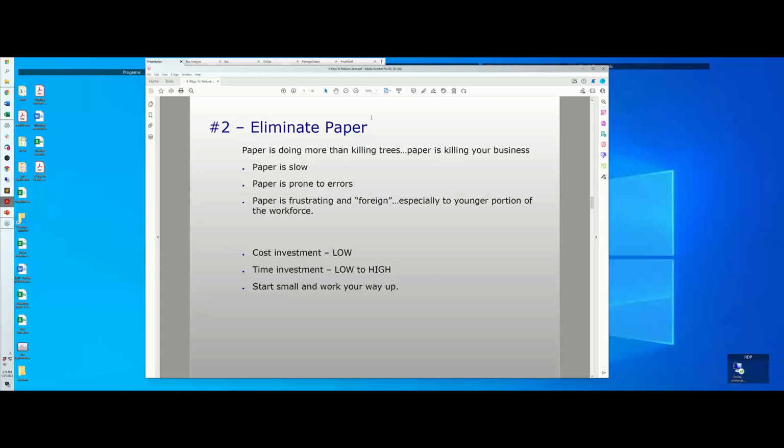And more as our society gets younger and younger, I'm 56. So relative to myself, as everybody gets younger, a portion of our workforce is not as comfortable with paper as old folks like me are. They're more comfortable with electronic stuff. So that's just going to continue in the future. 5 years from now, paper is going to be less relevant, and 10 years from now, even less relevant.